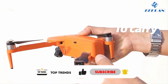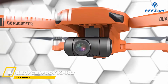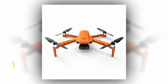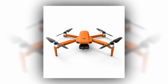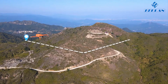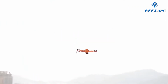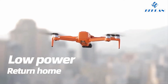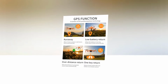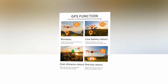So, let's take a look. We can start things off with the GRAYCEWODY KF102 GPS drone. The GRAYCEWODY drone is designed with an incredibly powerful brushless power system. This makes it perfect for those looking for a powerful drone that can handle any aerial task you put it through. With the KF102 GPS drone, you can rest assured that your drone will return home safely if your battery runs low. Its innovative technology employs a low-power return mode which conserves your drone's energy and returns it to you quickly so that you can continue capturing amazing footage or photos.